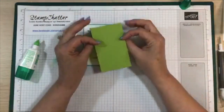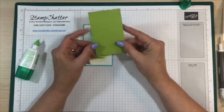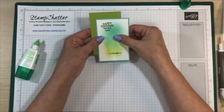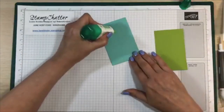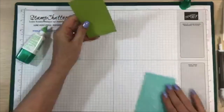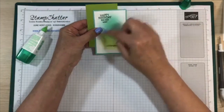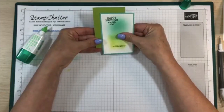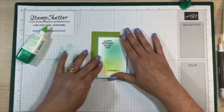Okay, now I wouldn't say there's a right side, wrong side, but there might be one side that you like better than the other. I like that side, so I'm actually going to lay this on like this. Put some glue over here in the corner. Put this up again. And I want to make sure that side and that side are about the same. Doesn't have to be perfect. Kind of like that. Okay.